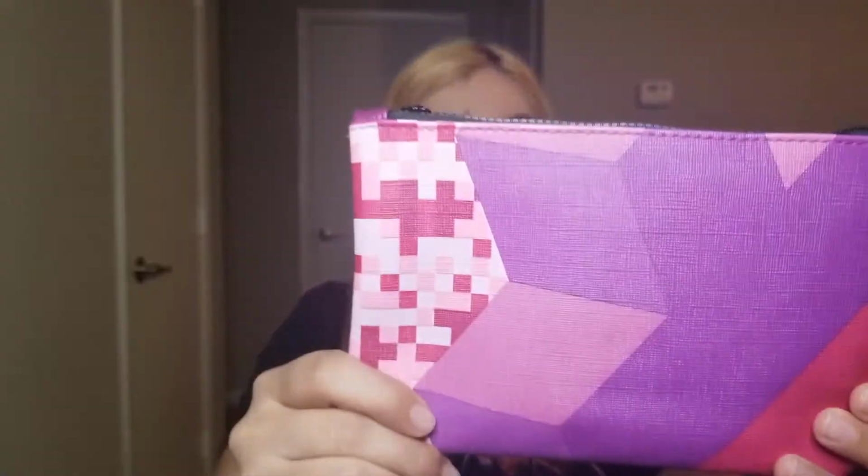The theme actually was Tetris for the baggies. And let me tell you, this purple pink is not my color, but how cute is it? I mean, just look at it. And it's got the little Tetris on it. And it says Tetris. And it's got a nice quality feeling. So, like I said, the bags usually never disappoint. Don't quote me. But let's open it up.